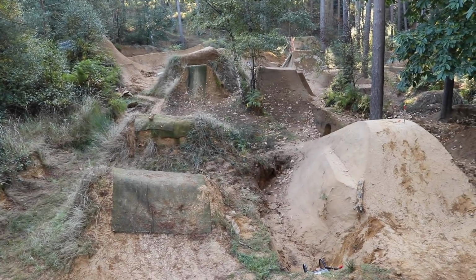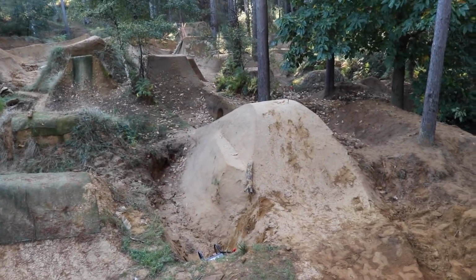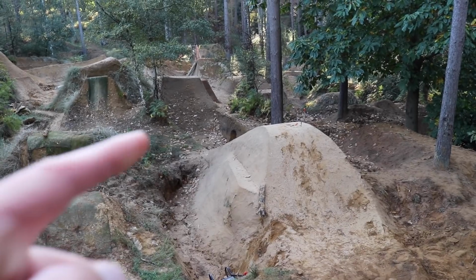But this is going to look nuts on the drone flying. I can't wait to get it in the air. There's the berm. It's just vast. It's a massive feature. Hopefully you can still nose manual the whole way up that.